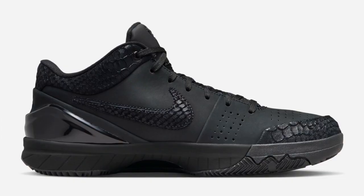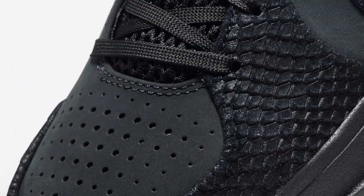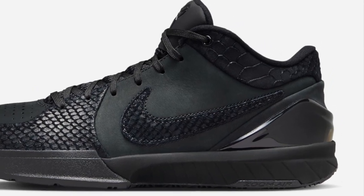Again, this shoe features that predominantly all black, triple black. It does have around the toe box this Mamba snake skin, as well as the Nike swoosh around the collar. Can't say I played in Kobe's because I'm too old to be playing basketball anymore. But let us know in the comments, sneakerheads. Do you rock Kobe's to play basketball or not?